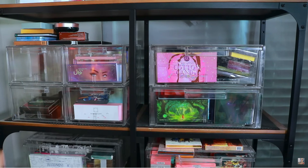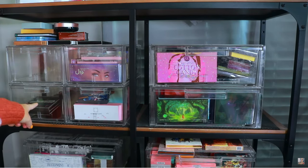All right, so now that drawer's empty, what we're gonna do is I'm gonna let them all be empty because we're gonna organize them too, because they're completely not organized and it's driving me crazy. So now we're gonna move on to this drawer right here.